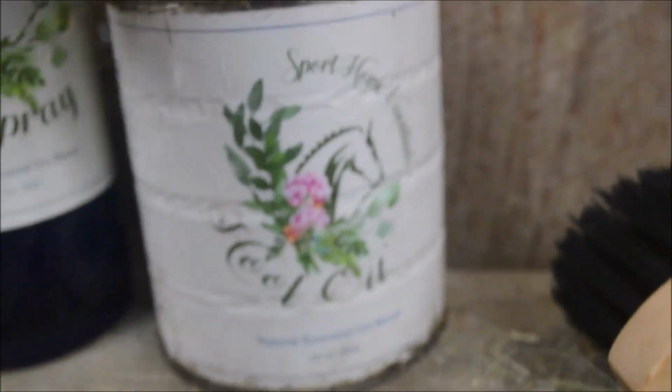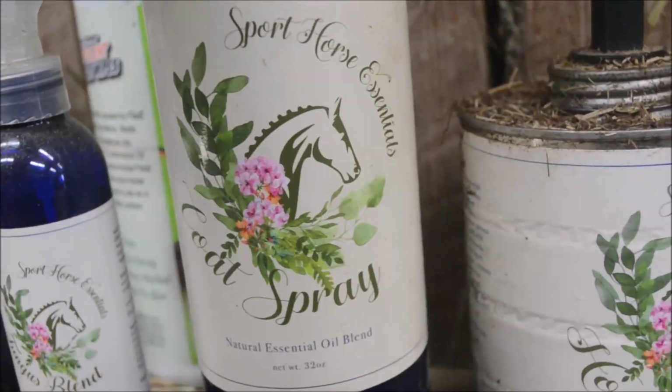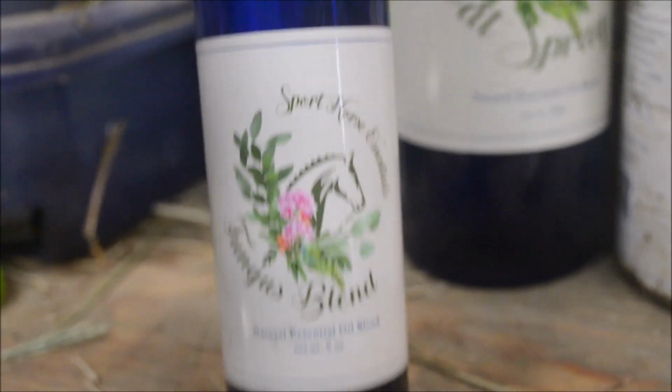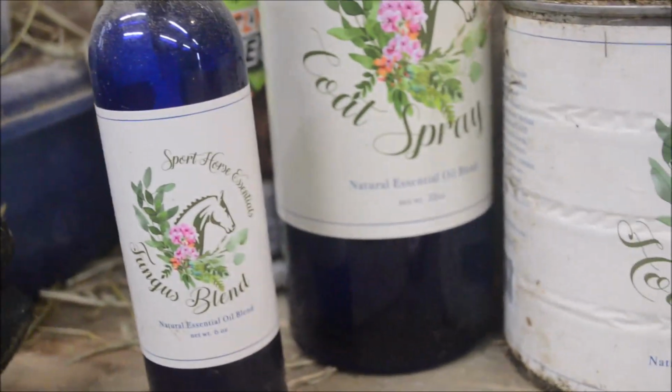This is the Sport Horse Essentials hoof oil and then their coat spray, which I love, love, love, because this really does the trick with getting all the dandruff and everything out from underneath blankets. And then the fungus blend. We have a lot of issues with Foxy with getting fungus and scratches and stuff on his legs in the winter, so that helps a lot.